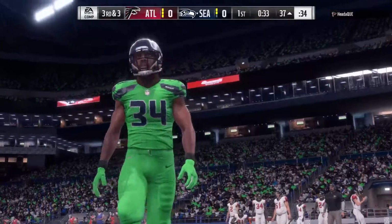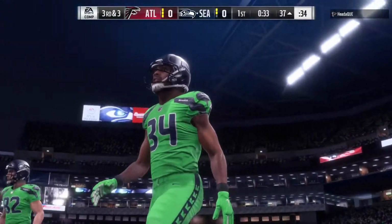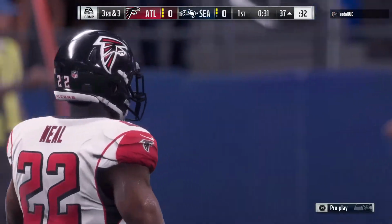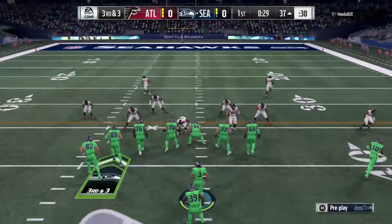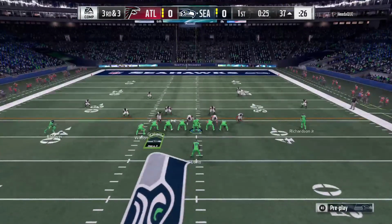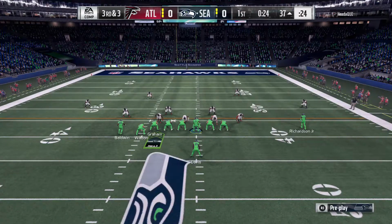Let's keep it going. He makes a wonderful play there off the corner, protecting his side of the field. Oh, that reminds me of the great defenses of old, doesn't it? The Pittsburgh Steelers, steel curtain. They would not let you get on the field if you could only do one thing. You had to be a complete guy, and you had to be able to tackle.